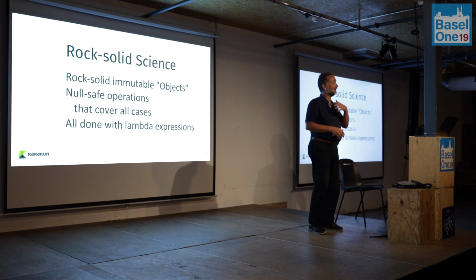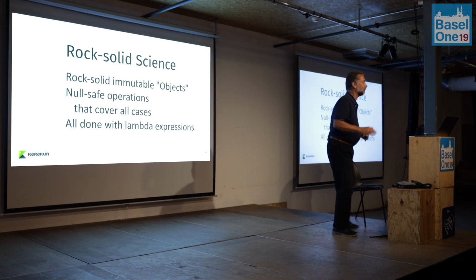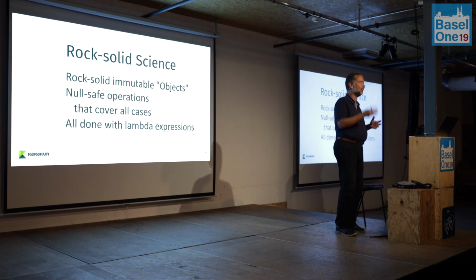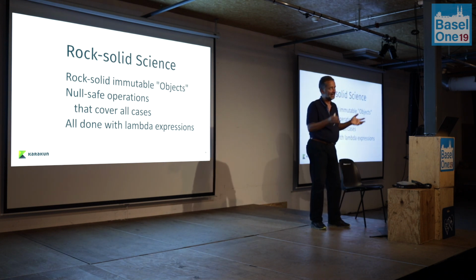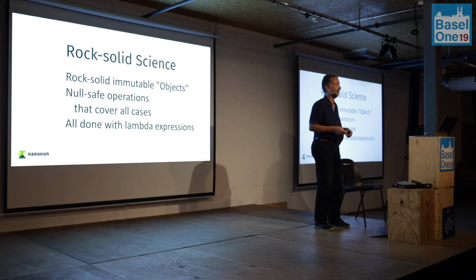We have created null-safe operations that work, you would say, polymorphically, but not with an ad hoc polymorphism through subtyping, but with a predefined, inspectable, recognizable polymorphism, what happens in which case. We need to cover all cases. If we do not cover all cases, it will fail. It will fail immediately. And all this with only expressions in the Lambda calculus in JavaScript notation.